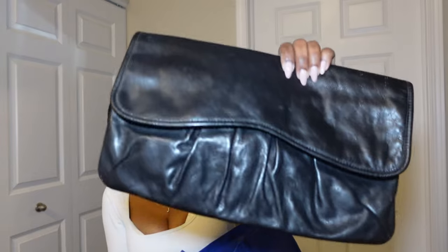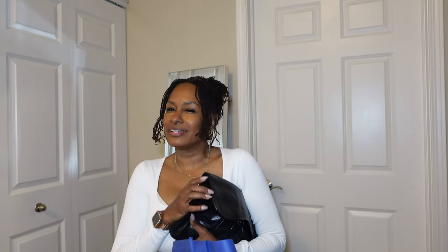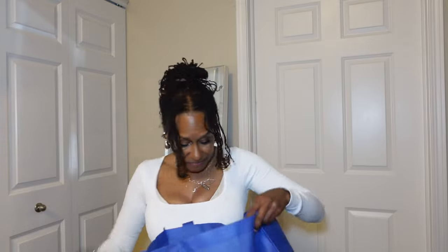And then look at this little black vintage clutch. Y'all, it is so cute. And it's real leather. It's suede on the inside. And it's by Philippe. Anyway, this was only $5. And I was like, oh, this is gonna be so good.